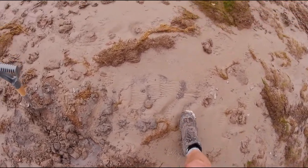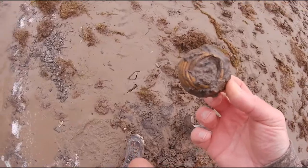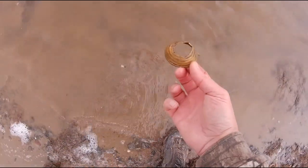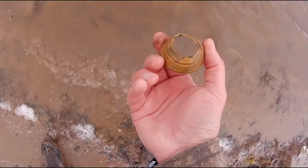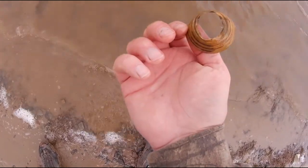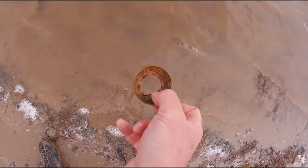And I don't know what it is, so I'm just going to give it a clean. Let's see what it is. I don't know. Maybe it's gold. Maybe it's treasure. Yeah. Maybe it's not. I don't know what that is. Very fragile and flimsy. It's very squeezable. I wonder if it's connected to the lamp wick that I found last time. Interesting. And a good start to the day.